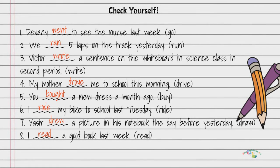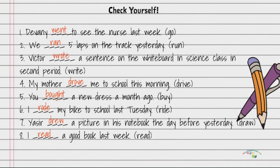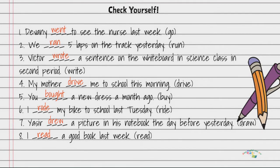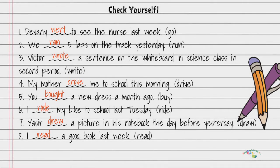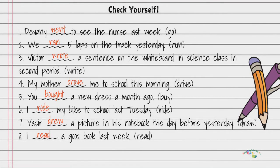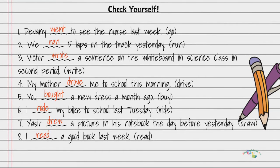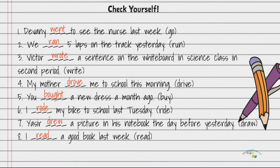You bought a new dress a month ago. I rode my bike to school last Tuesday. Yes, sir. Drew a picture in his notebook the day before yesterday. I read a good book last week.